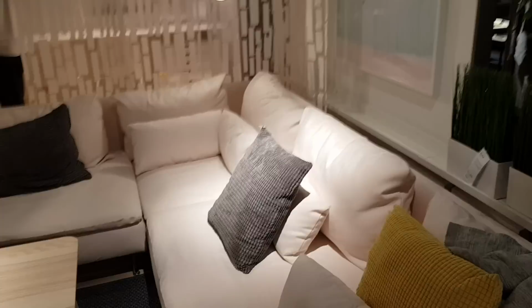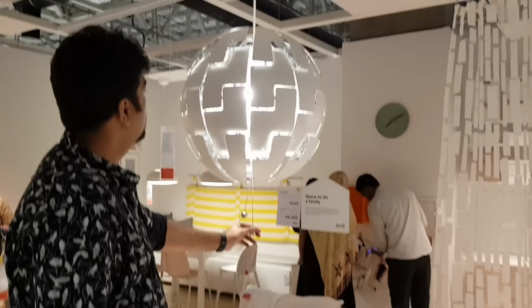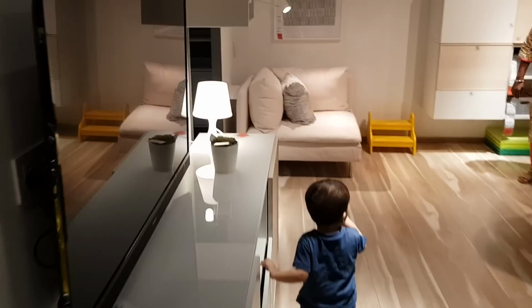This is a pink cow. They have colors in that, by the way. Take it, no? Even I love this for the dining room. This is amazing. Dining in the hall. Perfect. One corner you can put it in.